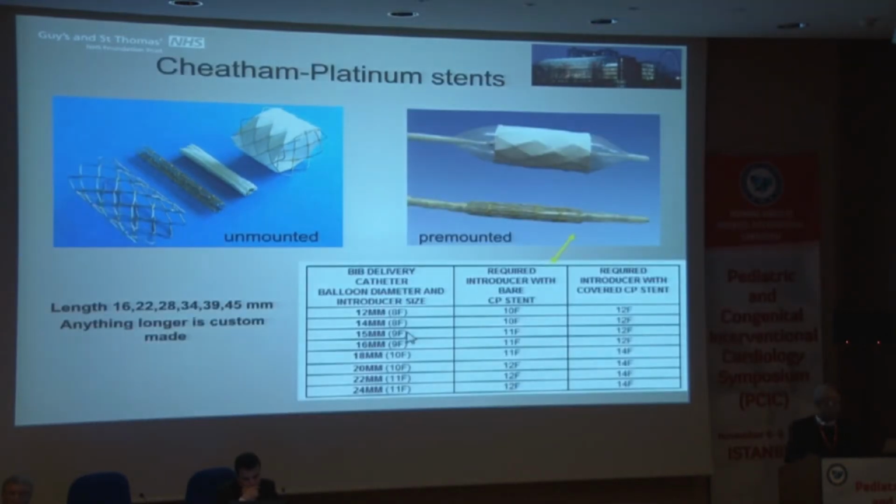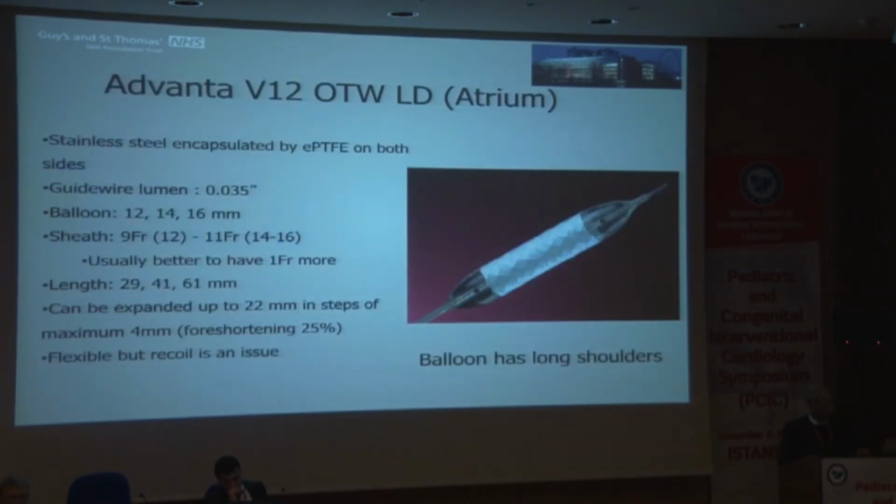This is more for peripheral vessels. The covered CP stent comes in unmounted as well as pre-mounted stents. There is a difference in the requirement of the introducer sheath. If you're using a bare stent, these tend to be about 2 French less than those that you need for introducing a covered CP stent. So a 24 millimeter covered CP stent requires a 14 French sheath. A bare stent requires a 12 French sheath.